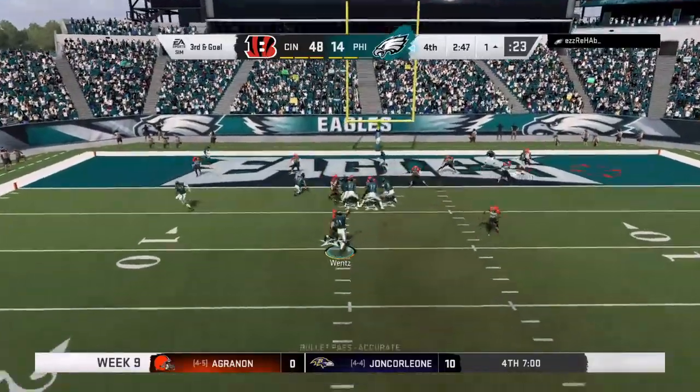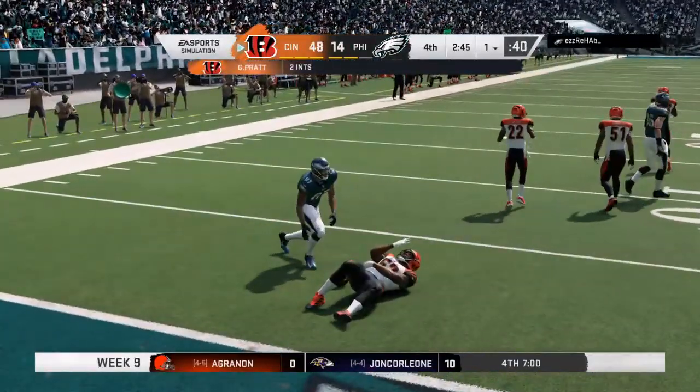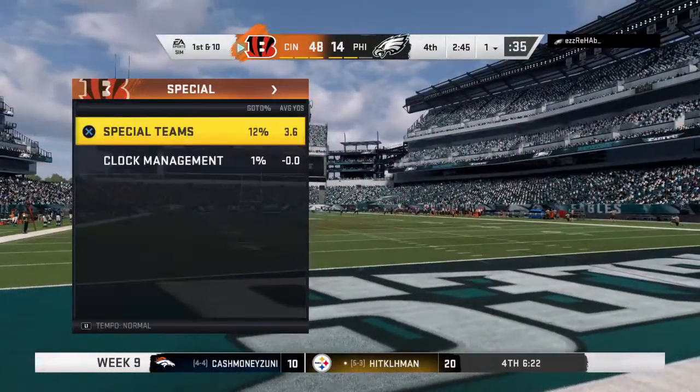Wentz now on 3rd and goal. And now here is another interception. Read it well, and it's picked. And a big turnover there as his guys will get the football back.